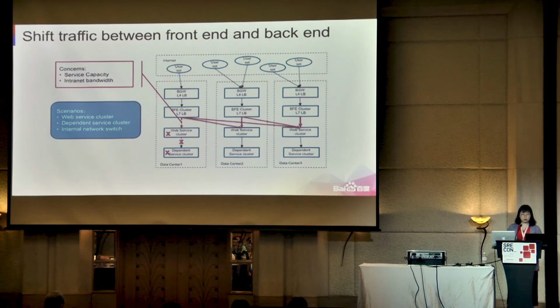So I will share some single cluster stop loss scenarios in detail. The first scenario is shifting traffic between the front end and the back end. When failures occur at the web service cluster, the dependent service cluster, and the network devices between these two clusters, shifting traffic between the front end and the back end can stop loss. This traffic shifting strategy is restricted by the service capacity and the internet bandwidth. It costs only 10 seconds to take effect, but sometimes we use a progressive traffic shifting strategy to reduce the risk of capacity overload.